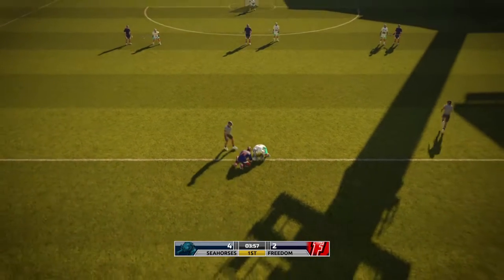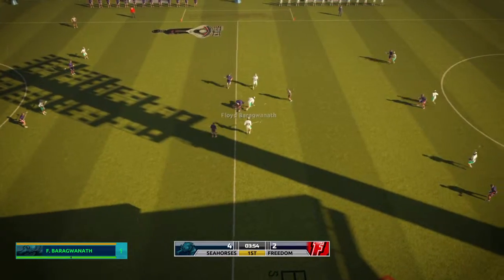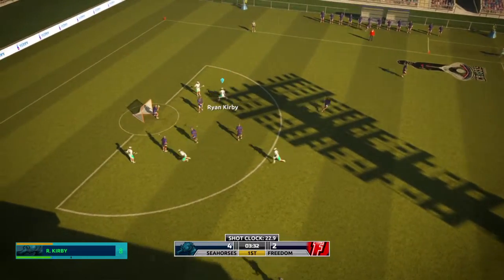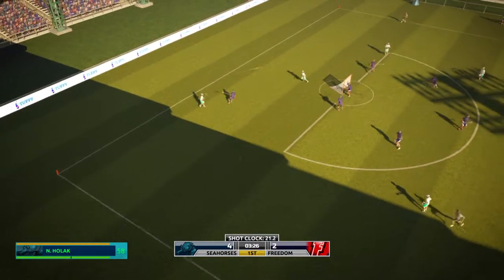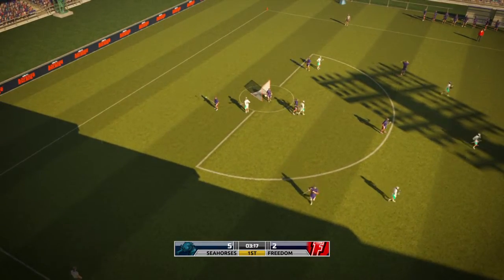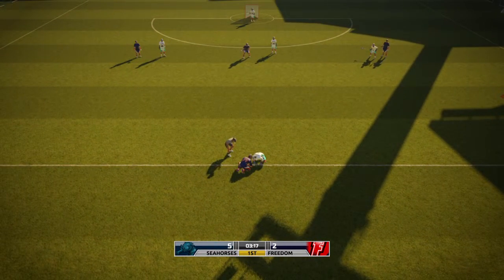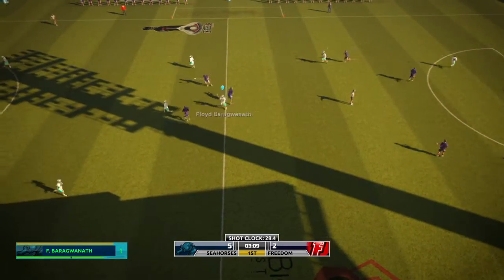Down to the faceoff for a huge possession. The away team wins the faceoff, and they get a step. With a chance. Too wide on that shot. Takes the shot. Goal! Holak could take over. Here we go. Face off again here. Baragwanath wins the face off.